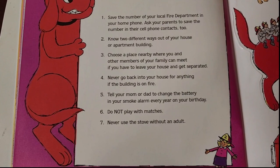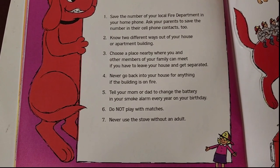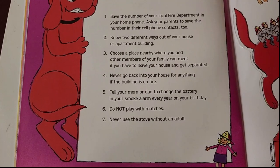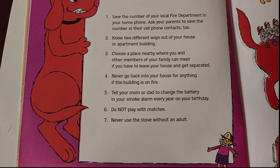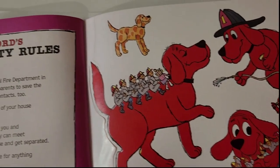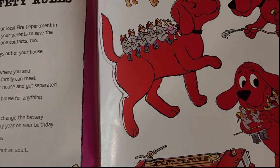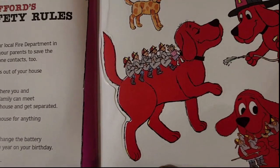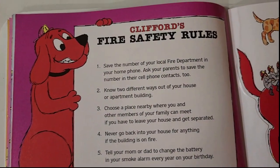Tell your mom or dad to change the battery in your smoke alarm every year on your birthday. Do not play with matches. Never use the stove without an adult. Clifford's fire safety rules. The end.